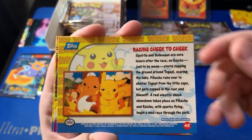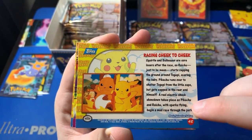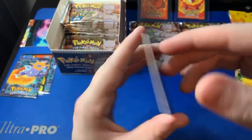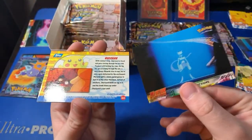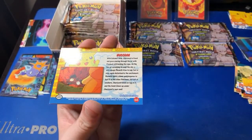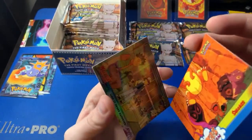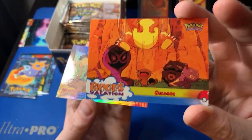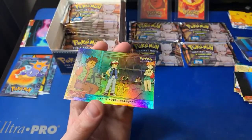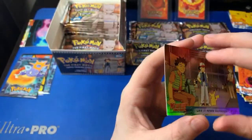Racing cheek to cheek. Do we have another Pika Blue card? We do not. And this one, oh, they're both backwards. Introductions. Mewtwo was such a badass in that movie. I was scared of that movie the first time I saw it. So we got success with Charizard about to sit on Meowth's face. And then, like it never happened in holo.